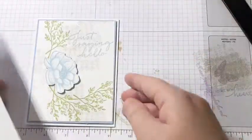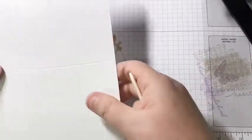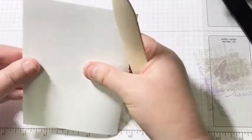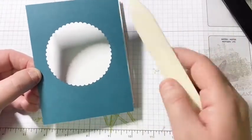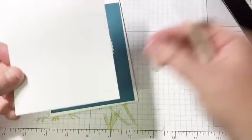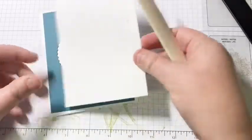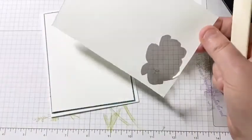So I have all my pieces ready. I'll put this aside. I have a thick Basic White card base, which measures 8 1/2 by 5 1/2, scored in the middle at 4 1/4. I have a piece of Pretty Peacock, which measures 4 by 5 1/4, and I had cut a scallop circle out of this for another project. I have a Basic White piece, which measures 3 7/8 by 5 1/8. That's just going to go over the top. And then a scrap of Whisper White, which I will be fussy cutting the flower out of.